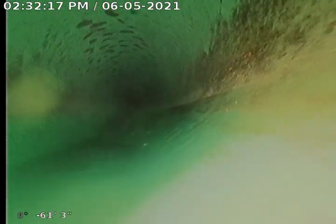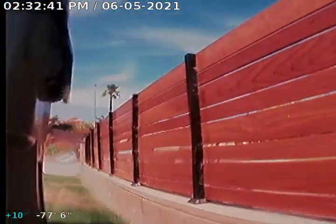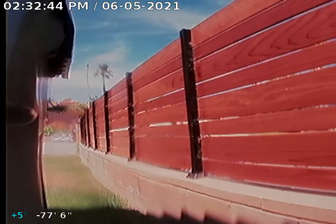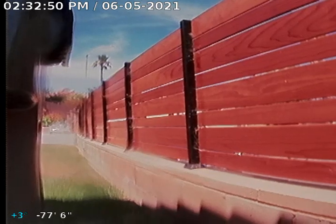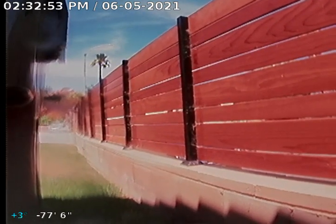So again, no root intrusions, no sags or bellies, no broken pipes, offset, misaligned, no objects or foreign debris in there, so everything looks good. We're coming back up here now, up this vertical pipe here for the clean out access. We just passed the T-junction and we're now outside here again by the shed and the front of the house. Other side is the sidewalk here. So there's a clean bill of health. There's no issues with this property whatsoever on the sewer and drain lines, other than getting small localized stoppages within the small pipes. Other than that, that concludes this recording for this property.